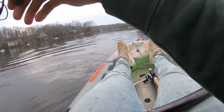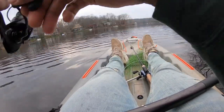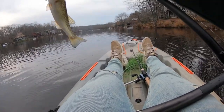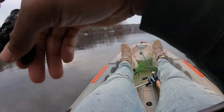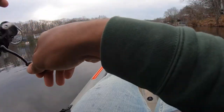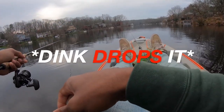Oh, there's another one. Dang, I was getting a knot out, and this guy came up, I guess just picked it off the bottom. But they're all dinks, man. You gotta weed through the dinks to get the bigger ones. Let's see. There's another one. I mean, it's like clockwork. There's gotta be like a lay down or something off of this point, because I'm catching fish after fish after fish, but they are all small little dudes.